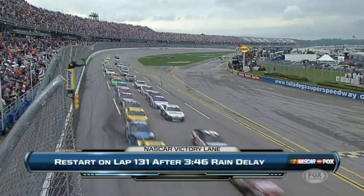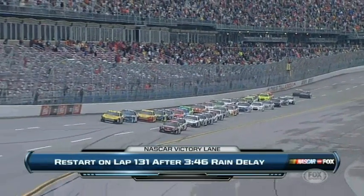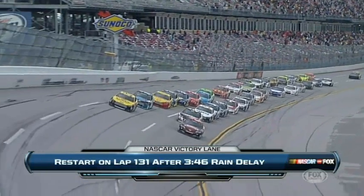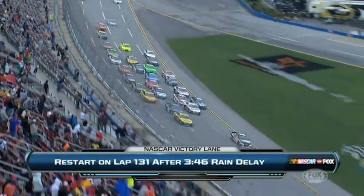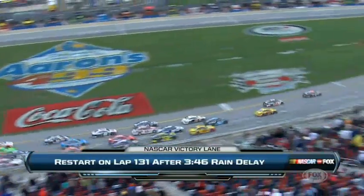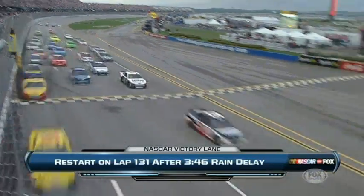Great job by the Air Titan to dry this racetrack in pretty quick time, and we got back out after a 3 hour and 46-minute rain delay. We are so easy to criticize NASCAR, but great job. They worked hard. They got this racing. But Cal, we still have about 60 laps to go, but they're running like there's 10 to go.